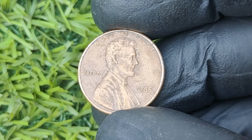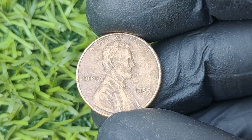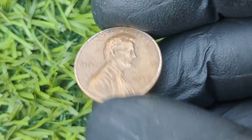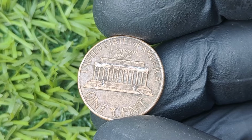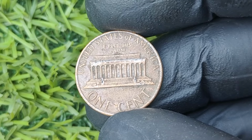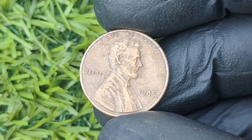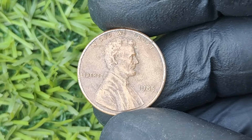Let's go back to that man from Ohio. He was retired, living on a modest pension. One day, while cleaning his attic, he stumbled upon an old coin roll his father had saved. Inside, the 1985 penny. No mint mark. Almost perfect condition. He hesitated. Thought about tossing it. But something, maybe intuition, maybe luck, told him to check. He mailed it in. Waited 6 weeks.